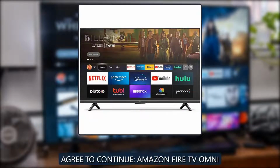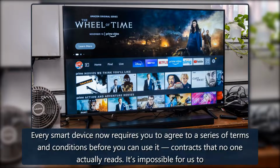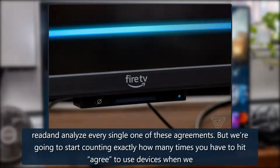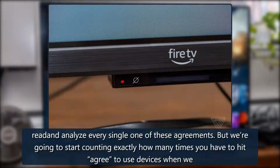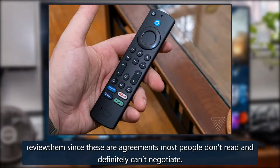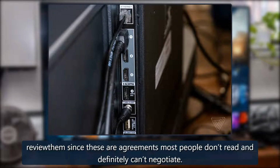Agree to continue. Amazon Fire TV Omni. Every smart device now requires you to agree to a series of terms and conditions before you can use it, contracts that no one actually reads. It's impossible for us to read and analyze every single one of these agreements. But we're going to start counting exactly how many times you have to hit agree to use devices when we review them, since these are agreements most people don't read and definitely can't negotiate.